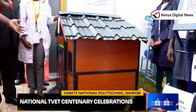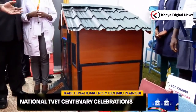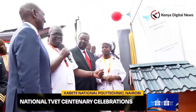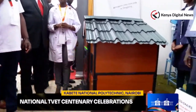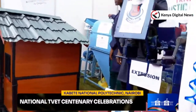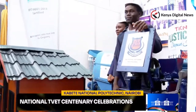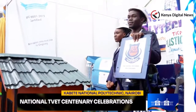You can unlock the panels and carry them. A one-bedroom house can actually be fully deployed in under 1 hour. So with the panels, you just come and assemble them and then you have a house. Yes, within 1 hour. Wow. There is a machine from Kaimosi, Friends College, that looks at the quality of the building materials, and it's able to filter the sand. Very good. It uses solar, so it's sustainable and eases the work.